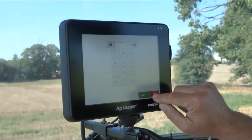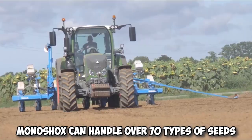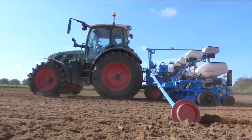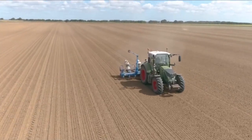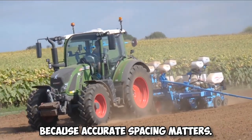Another key point is versatility. The Monoshox can handle over 70 types of seeds, from corn and soybeans to sugar beets or sunflowers with just a quick adjustment. And remember, this isn't just about planting faster, it's about planting smarter, using inputs efficiently because accurate spacing matters.